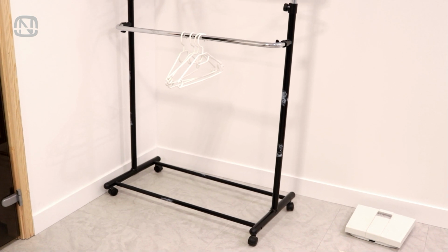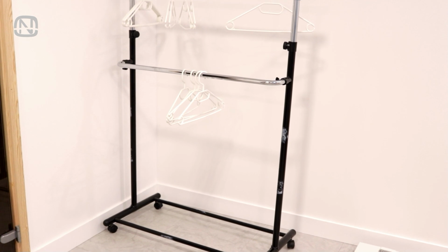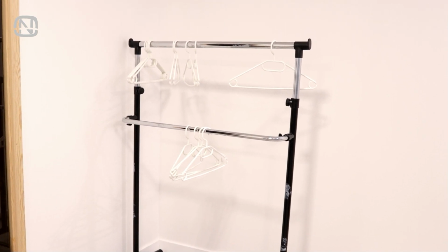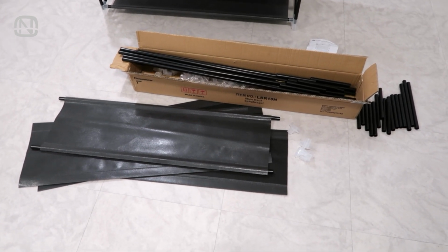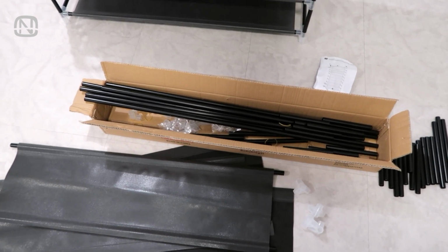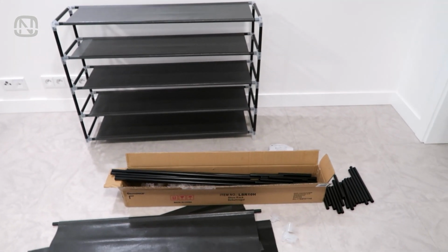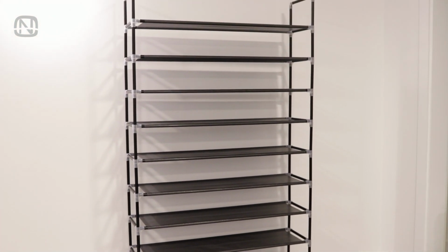That's why I decided to use our old floor hanger here from 10 years ago, when we didn't have any furniture for storage. It's been collecting dust all this time, folded in the closet, and finally I found a use for it again. For my shoes I found an inexpensive shoe rack that can hold up to 50 pairs of shoes. This rack turned out to be durable and very stable for its price of just $26, and it will be perfect for storing all my shoes. The only drawback is that it took me about 30 minutes to assemble it.